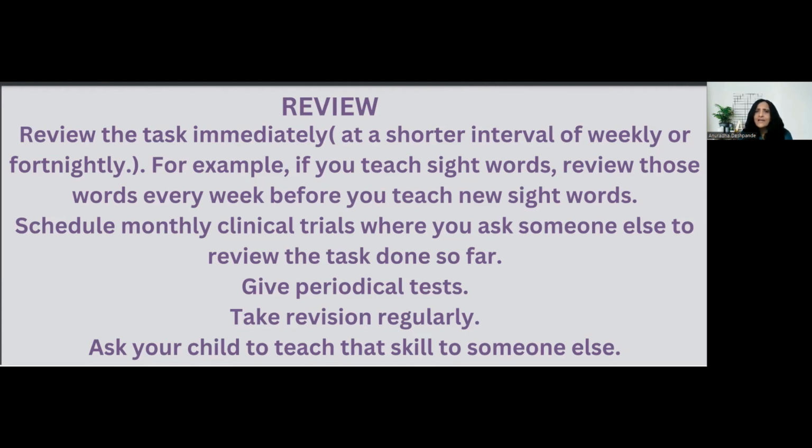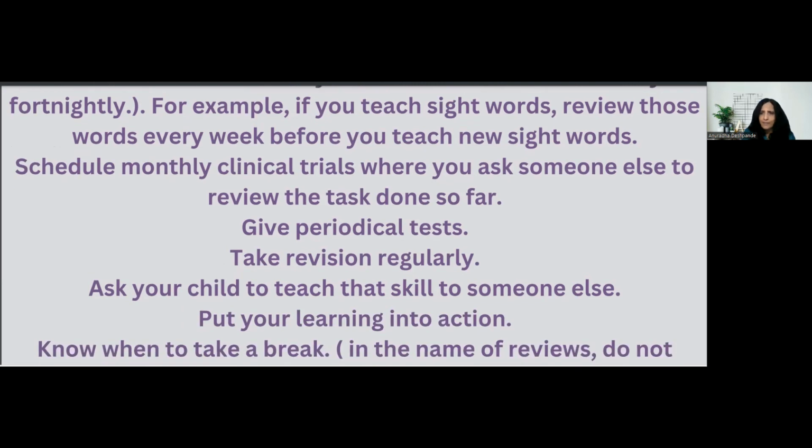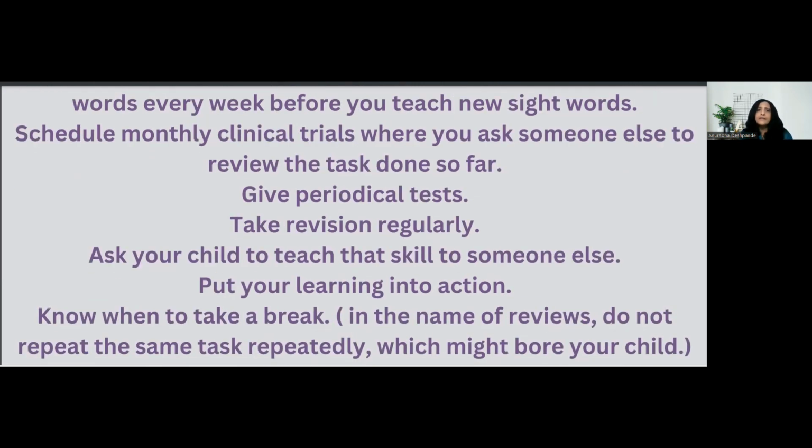Schedule monthly clinical trials where you ask someone else to review the tasks so far done. Then give periodical tests, then take revisions regularly. Ask your child to teach that skill to somebody else. Put your learning into action. Whatever the child has learned, immediately put it into action so you will know that they are applying the skills they have learned. Know when to take a break. In the name of reviews and revisions, do not repeat the same task again and again, which might bore the child. So, this is the 6-step strategy in a nutshell.